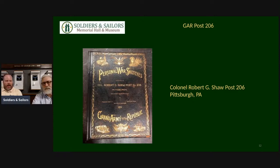So how many of these books do we have? I know this is the 206. That's the one we're talking about. But how many of those do we have? Well, out of 28 posts, we might have 10 or 12 books. Sometimes the GAR wasn't required to turn in their records. They kept all these records, so what are they going to do with them? They didn't really map that out. They just seemed like they'd be around forever. And luckily, because they met here, these things never left here. But some of it went home with members, and that's why we may not have some of those. But the point being, we have a treasure trove of this GAR information.